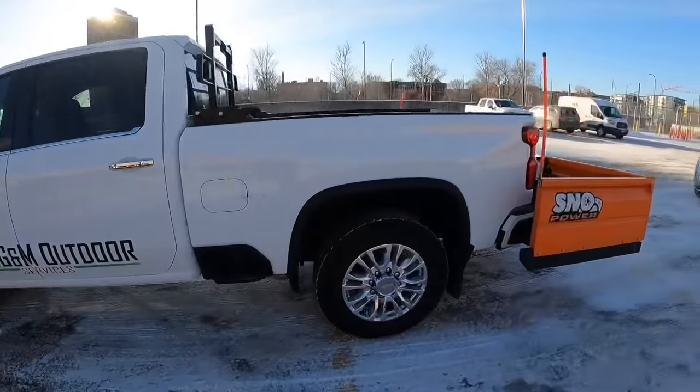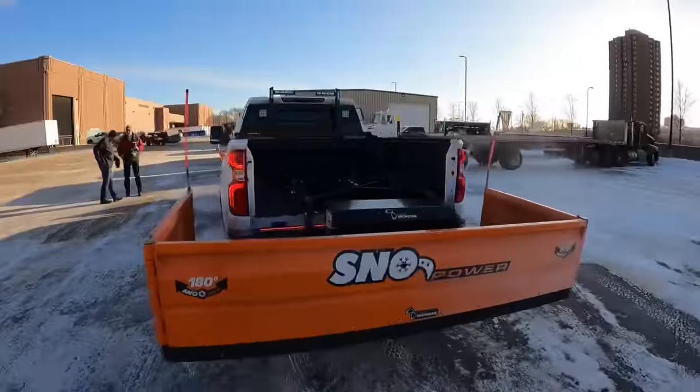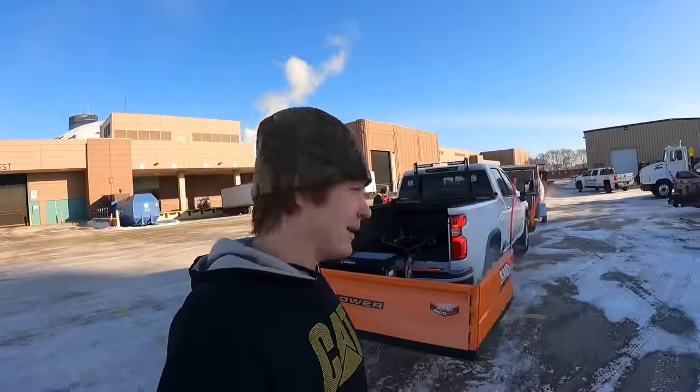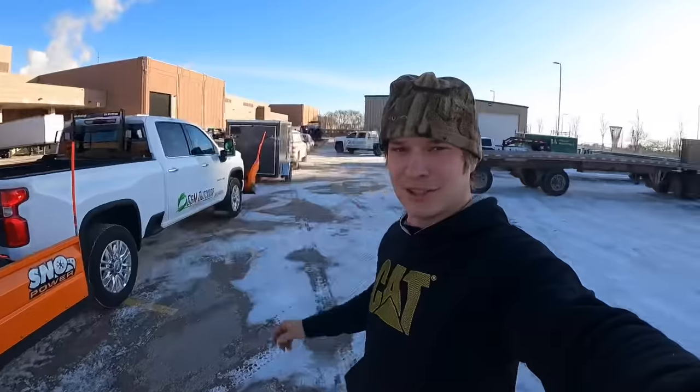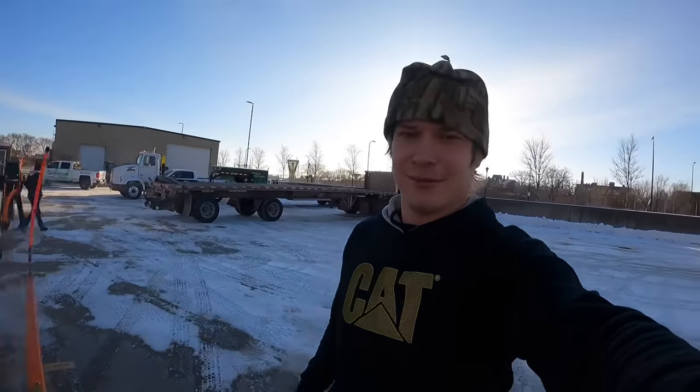Looking sharp. It is, it is. You got a fresh F12 on the front. Got the 16 foot snow power on the back. Just got this put on the other day. So just waiting in line to get in the show. I will show you kind of what that looks like when we get in there.